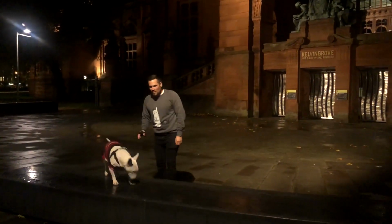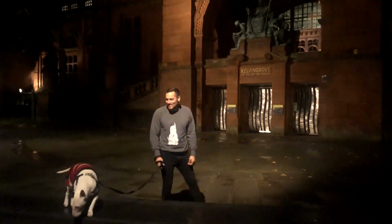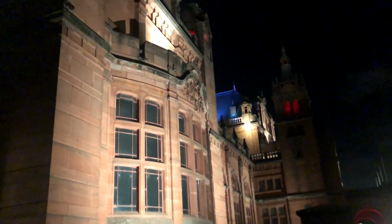We also visited the Kelvin Grove Museum and Art Gallery in the evening, and we did some more nighttime sightseeing in Glasgow, a very beautiful city indeed.